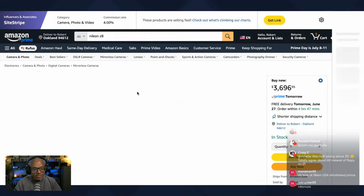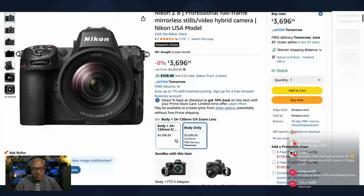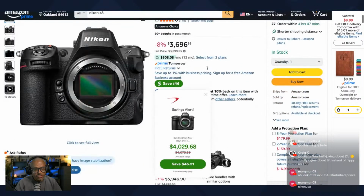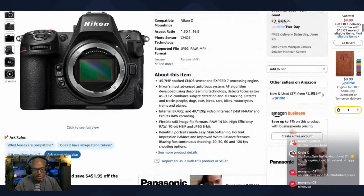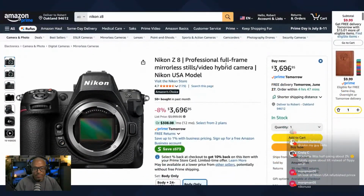Only camera I think that's going to rival that with all its features is the Lumix S1 II that just came out, because I believe that's 8K open gate. This does up to 8K too. I have a weird feeling that the Lumix may be better for overheating. It has better compensation, heat dispersion. But that's the only camera, and I think that's like 3,200.